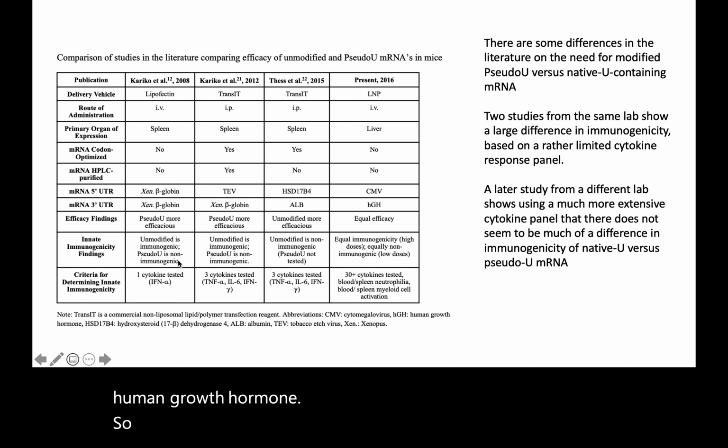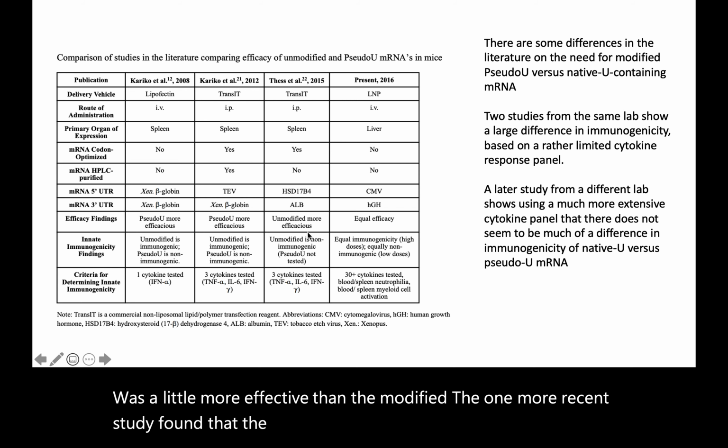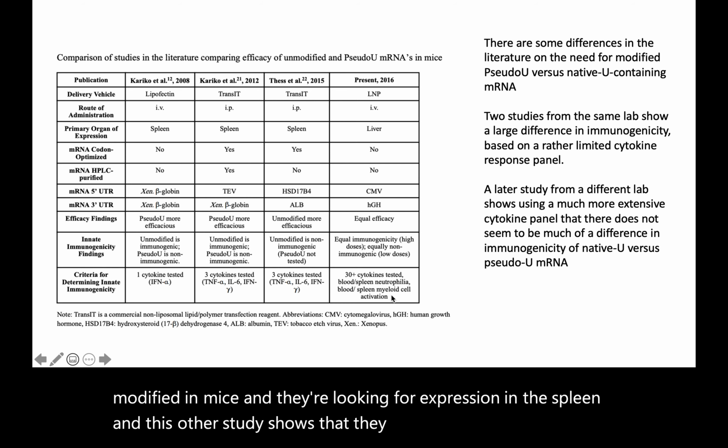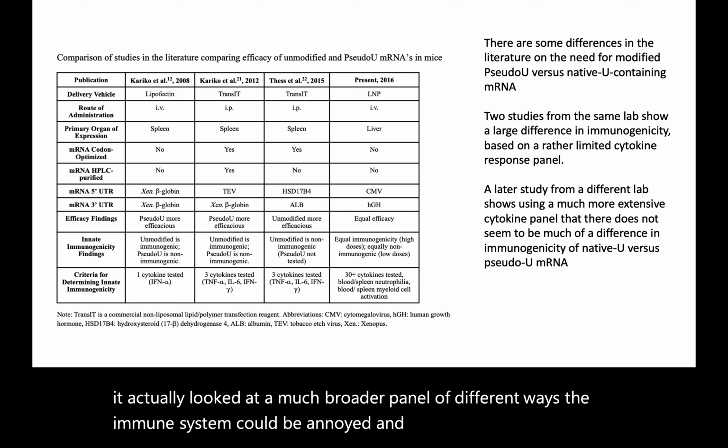The earlier studies found that the modified one was a little more effective than the unmodified. The one more recent study found that the unmodified was more effective than the modified in mice, and they're looking for expression in the spleen. And this other study shows that they are just about the same, and it actually looked at a much broader panel of different ways that the immune system could be annoyed and really couldn't find any meaningful difference there.